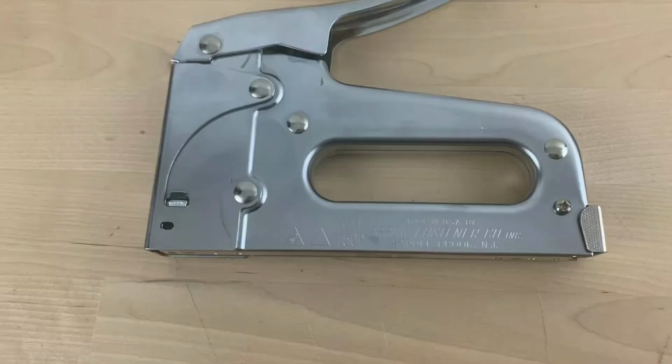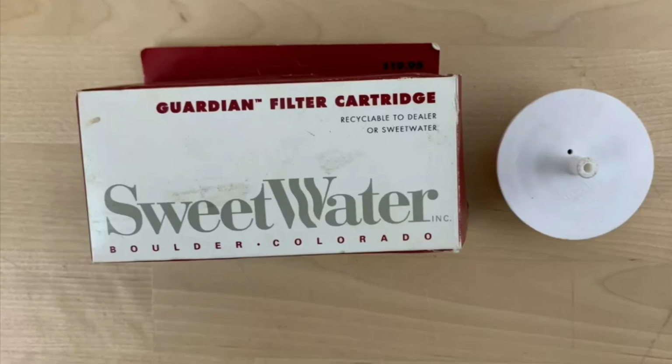Let's jump right into this unit and see what's sold here. You guys might remember this. This was an Aero Fastener Company model T50P stainless steel heavy-duty stapler gun. This sold relatively quick, within days, for $15.45 shipped. This took about 4 hours to sell on eBay.